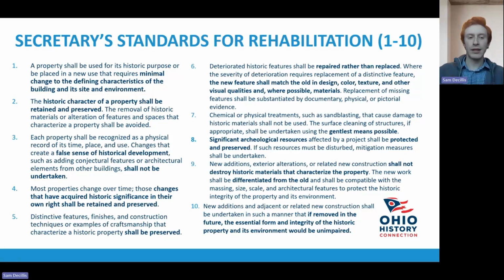And to sort of summarize, the standards focus on material and visual impact. So material impact refers to the components of the property that are original, that date back to that property's original period of significance. Now, I should note, the standards do not compel applicants to take action. However, when action is taken, it must be in conformance with the standards.